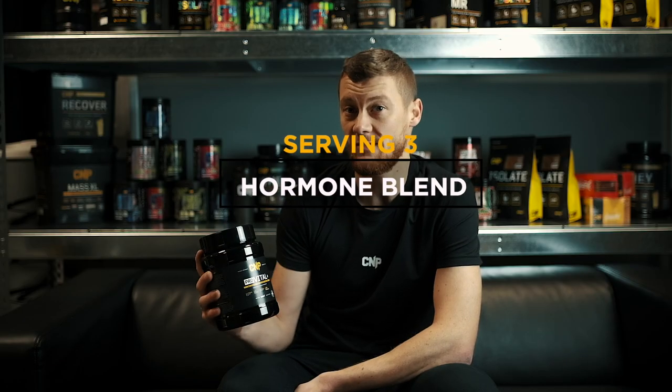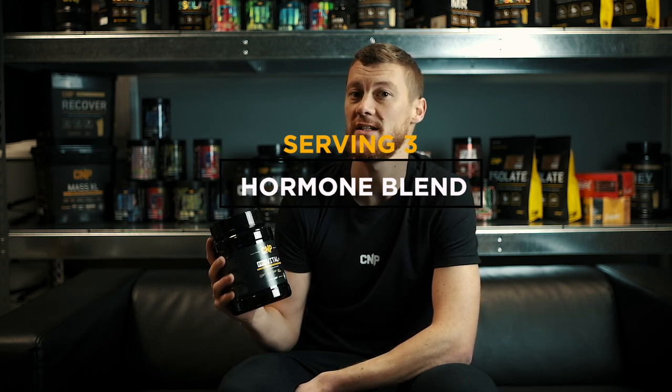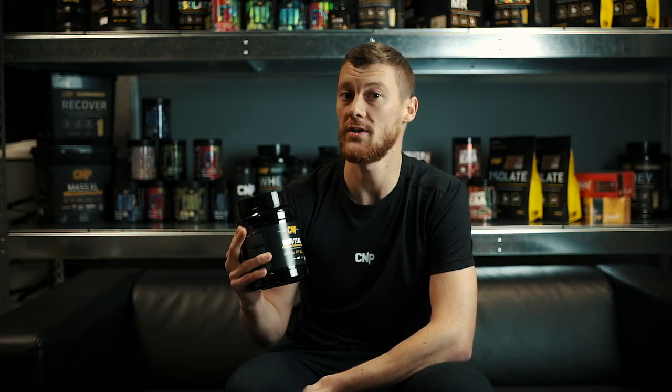And finally, in Vital, you also have a hormone blend, which contains D-Aspartic acid and vitamin B5 pantothenic acid. D-Aspartic acid works within the brain to help with the release of hormones. And combining that with vitamin B5, which regulates and contributes to normal steroidal hormones within the body, really helps with that hormonal support that you're really looking for.